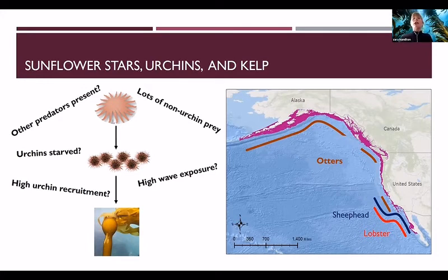However, there are a lot of things that we don't understand about the role that Pycnopodia play. So some of the questions I have up here that we have yet to understand is if there are other predators in the system, like otters or maybe sheephead fish, does Pycnopodia influence urchin densities as much?